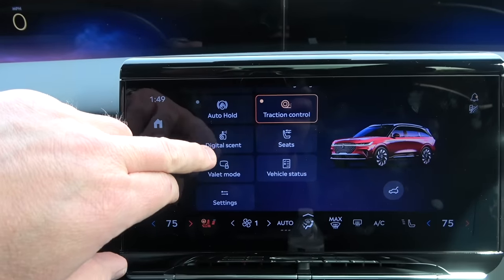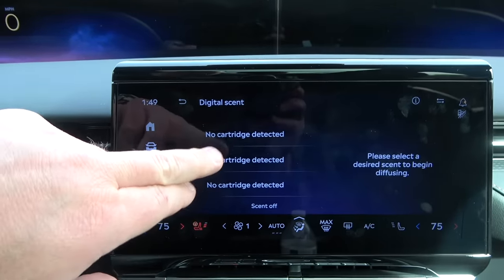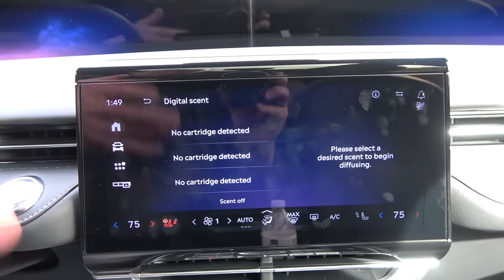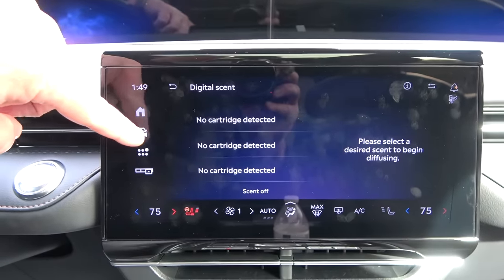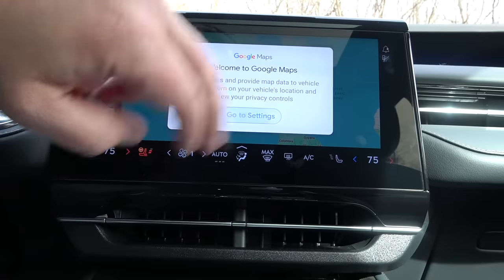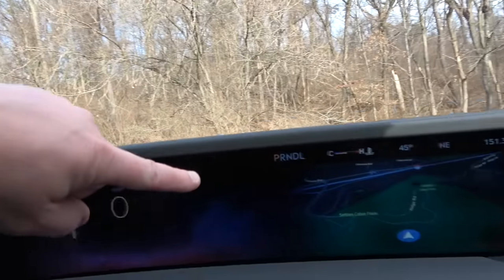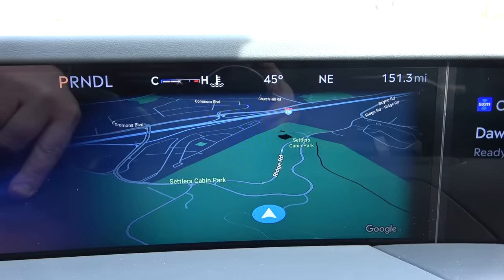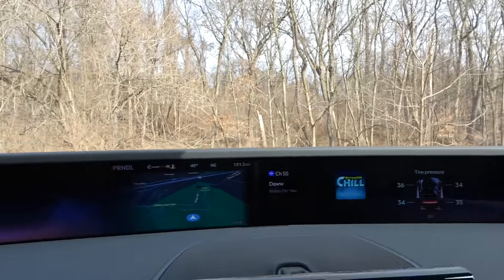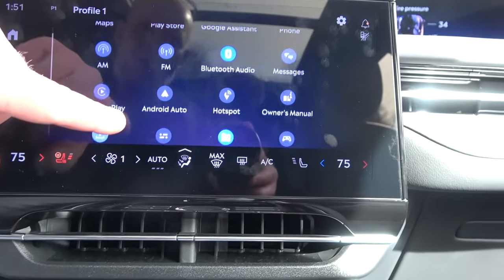Now, it also comes with a digital scent. Currently, it doesn't have a cartridge in there, but apparently it'll throw out some scents. You can pick different scents, and I guess it smells good in here, which is also a cool feature. So if we go to my phone, welcome to Google Maps, go to settings, and then the map pops up on this part of the main screen. I mean, it's so cool. I love what Lincoln did with this new dash. Then obviously you have all your settings and apps and Sirius XM and all kinds of stuff here.